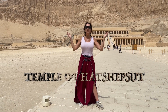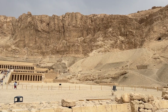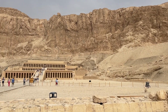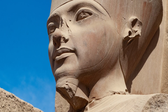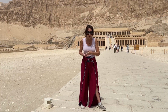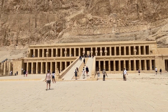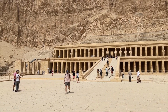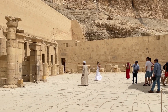Next, we visit the temple of Queen Hatshepsut. She was a part of the 18th dynasty, so we're talking around 1400 BC. Now, this female pharaoh ruled Egypt for 22 years. After her husband died, she stole the throne from her stepson. Now, when she passed on, the stepson was so upset with her, he took the throne and then subsequently went and destroyed and defaced her monuments.